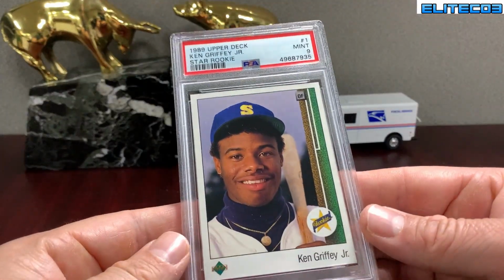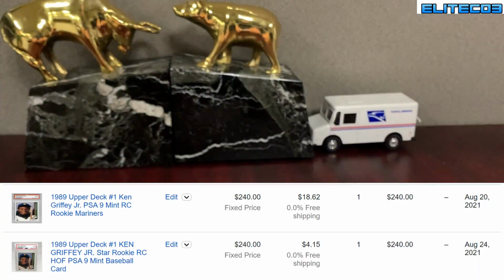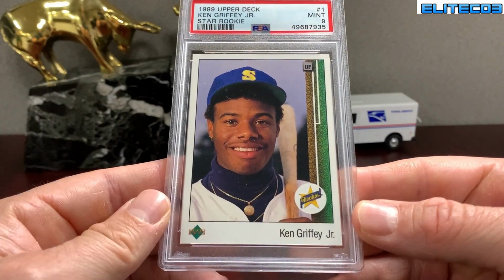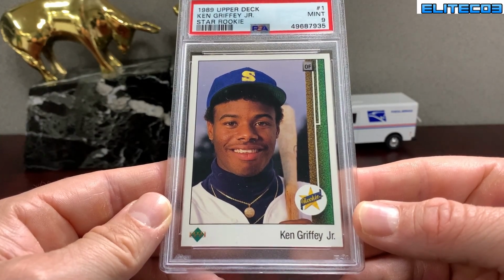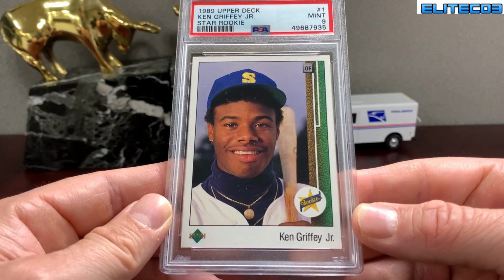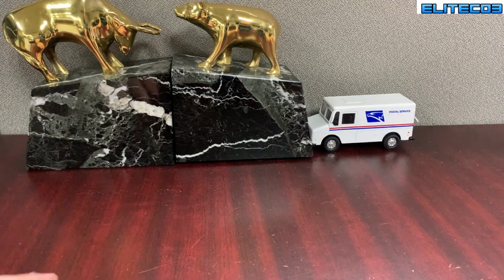Here's the Upper Deck. I've actually never gotten a 10 on this card, and I've been sending them in for about, I don't know, 7 or 8 years now. I've gotten a lot of 9s. So here's another 9. I would have to take this and compare it to a couple PSA 10s I own and look at the difference. Although when the card's in the slab, you can't really fairly assess them.